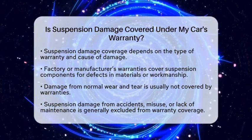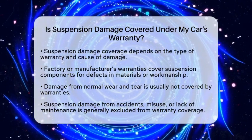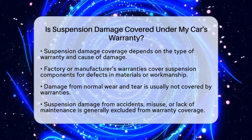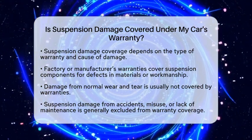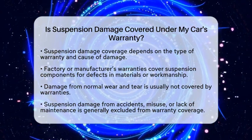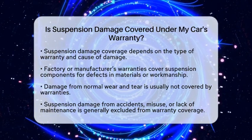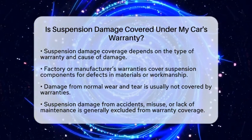Let's break it down. First, the coverage for suspension damage largely depends on the type of warranty you have and the cause of the damage. If you have a factory or manufacturer's warranty, it typically covers suspension components only if the damage is due to a defect in materials or workmanship. For example, if a part like shocks or struts fails because of a manufacturing flaw, you may be covered.